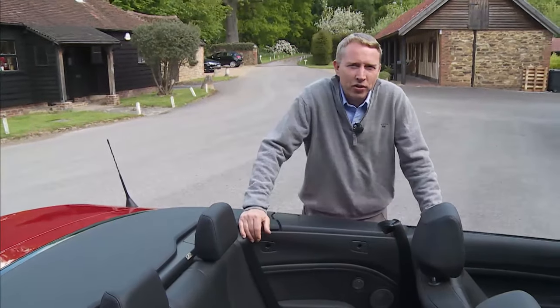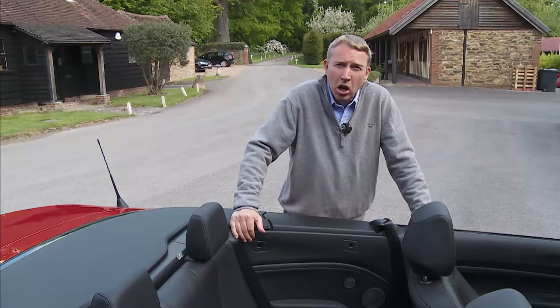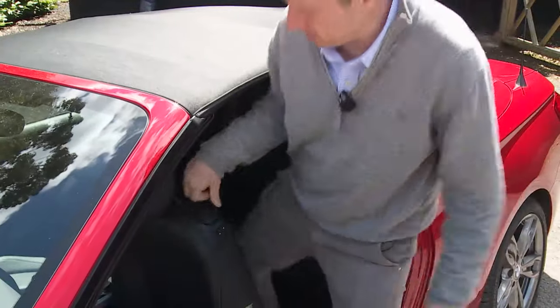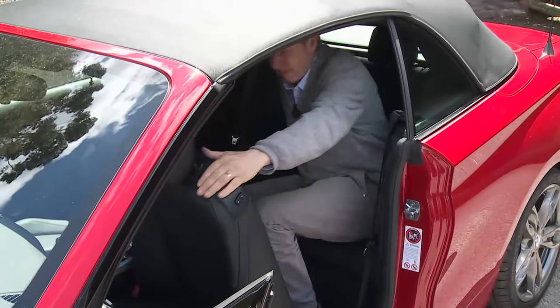Time to check out the rear seat. As with many compact convertibles, it's an area of the car that's not that easy to get to when the hood's up, especially if you're trying to lug a heavy child seat in and out.